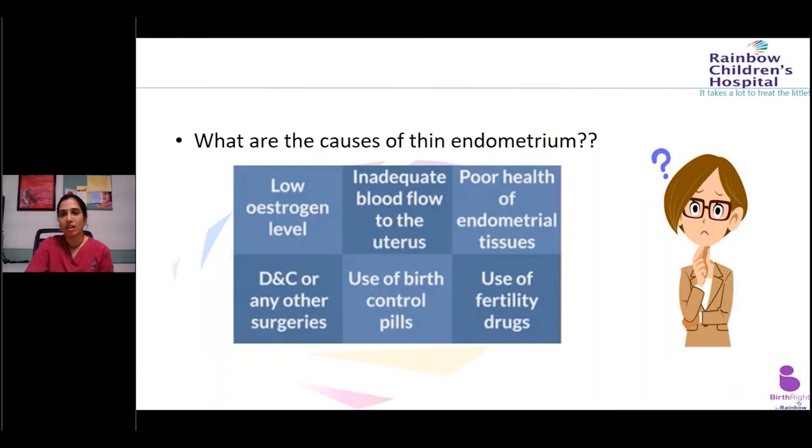That might be because of endometritis caused by PID, that is pelvic inflammatory disease, due to some infection or inflammation, or tuberculosis, which is really common, genital tuberculosis in India. They say 40 to 50% of women are affected with genital tuberculosis, as per the Indian statistics.